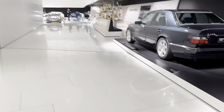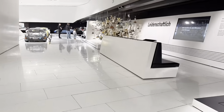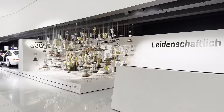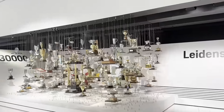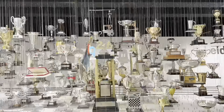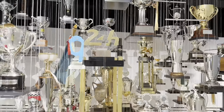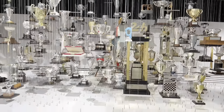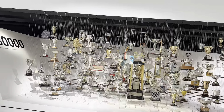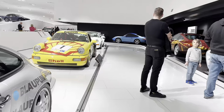Ignore the Mercedes here. But look at these trophies, man. Over 30,000. This is very cool. Over 30,000 trophies are here. Wow. Over 30,000.